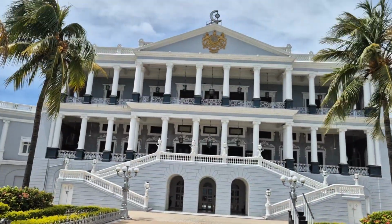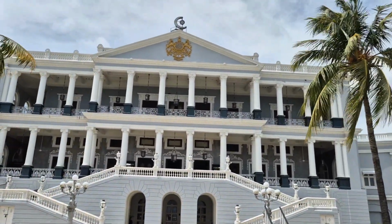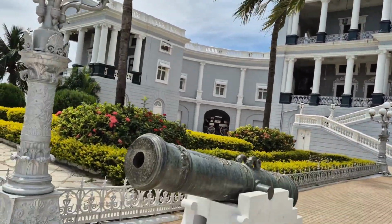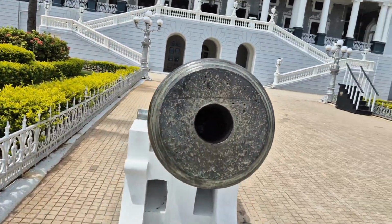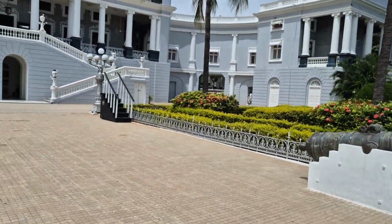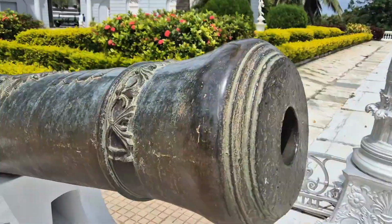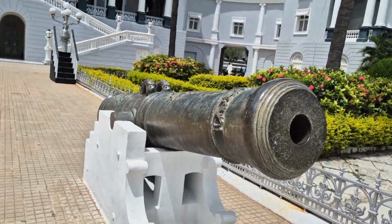So guys, let's see the most important building, the biggest building, and why this is called the Falaknuma Palace, the palace itself. 3, 2, 1. So this is where we will be staying. This is the Falaknuma Palace, a mirror of the sky. Here we have big cannons from the Nizami era. Then that is the staircase from which we get off the horse carriage. And then this again is another cannonball.